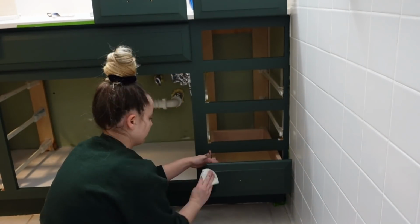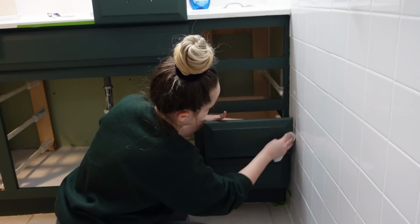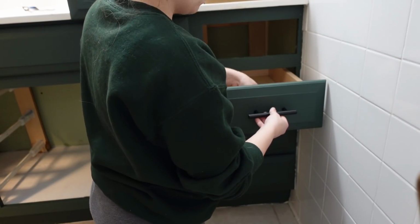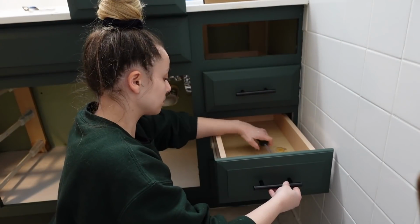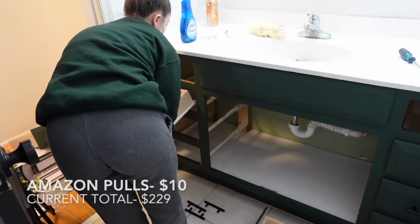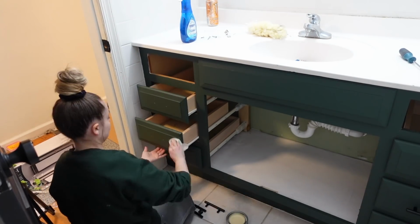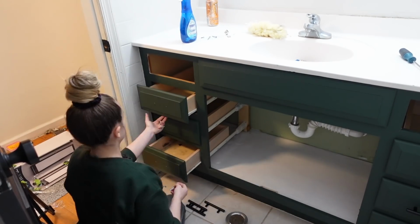And then I just scraped off anything from the tile on the walls, and I put all of the drawers back in. As I'm putting them in, again, I am wiping on that polish to make sure that it doesn't chip. And I ordered these pulls off Amazon. I will link them below. They are super cute. They're the same ones I used in my kitchen, and I got them all for a really good price. And it's super easy, guys. If you want to change the hardware on something, let me tell you, super, super simple.